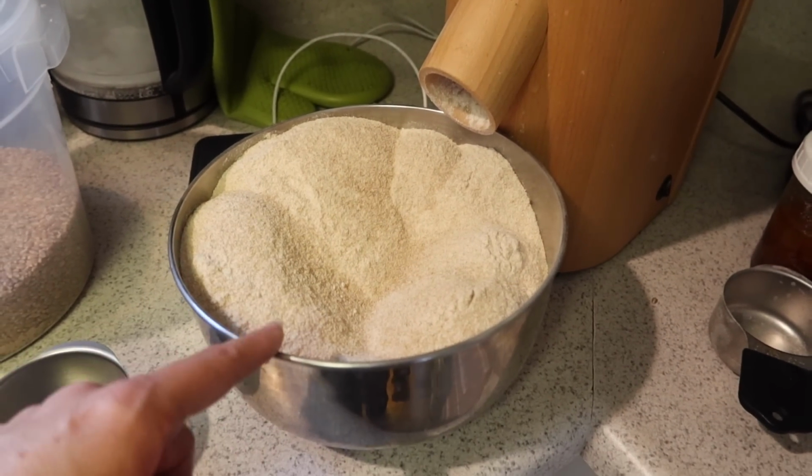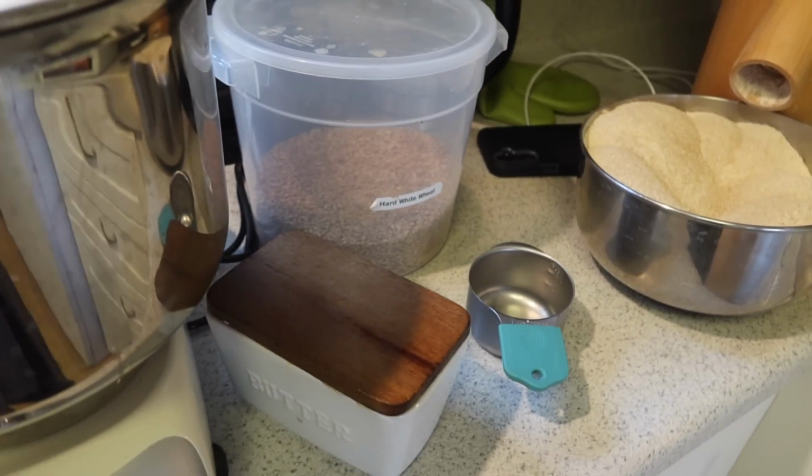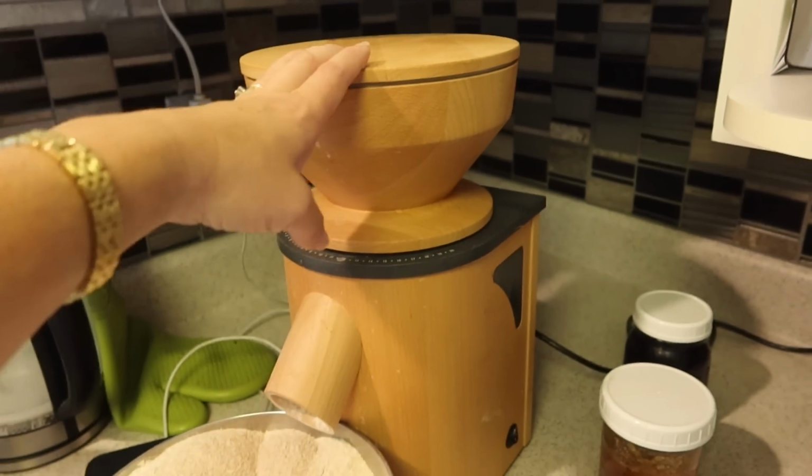When I feed my sourdough starter with freshly ground flour from the freezer, it bubbles up. It's so active, it's really awesome. So this was an investment that I have not regretted once. It's beautiful on my counter. I use it a lot.